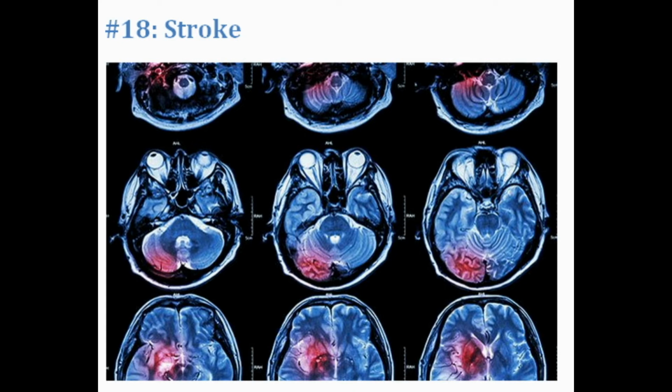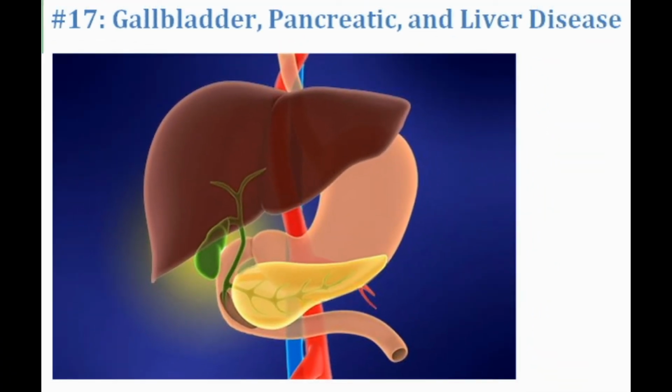How to prevent it: get regular exercise. Eat a healthy diet, including a wide variety of vegetables. Smokers have double the risk of stroke, so quit smoking. Likewise, drinking alcohol excessively has been linked to an increased stroke risk, so drink only in moderation, if at all.